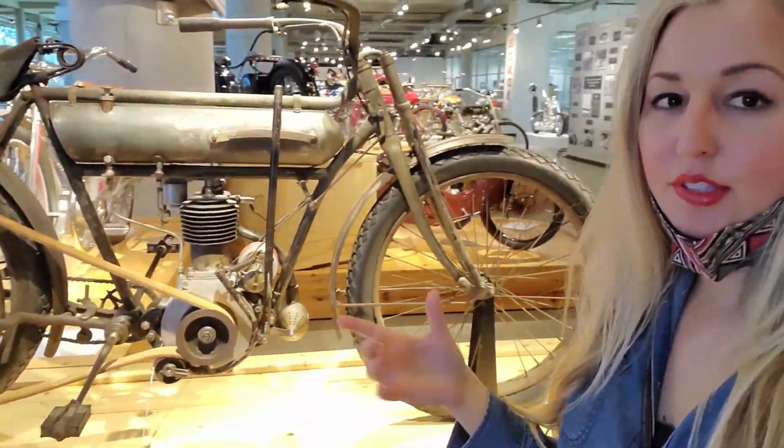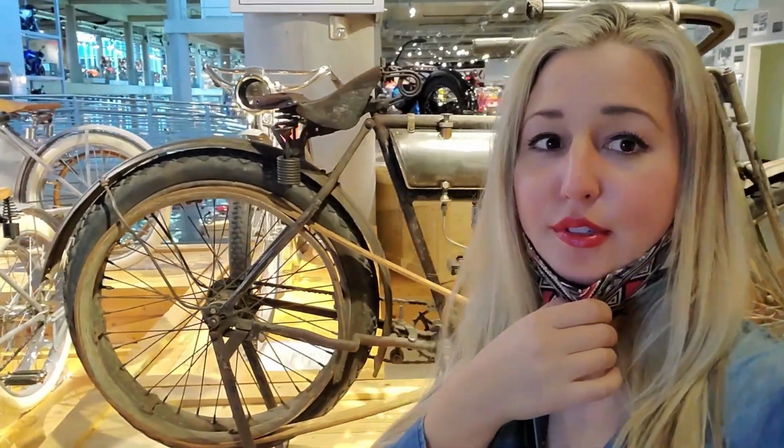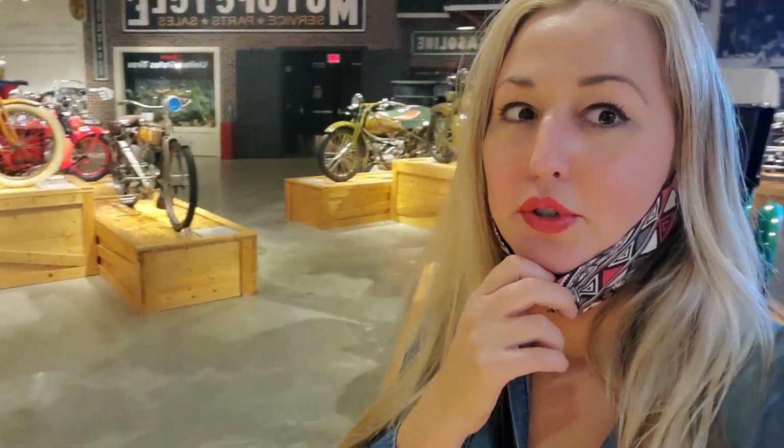Unrestored and original. This is a 1910 Yale. You can really just stare at it for hours. I'll do a close-up for you, but it's just fabulous. There's quite a few unrestored motorcycles around here. I can already see the Flying Merkel, which I remember from my last trip. I actually had a Flying Merkel printed on my shirt, and we're gonna take a look at that in a second. You're in for a treat.